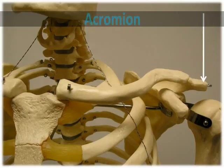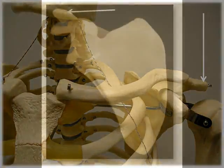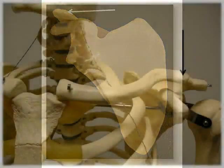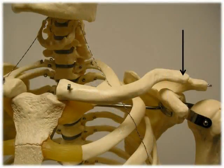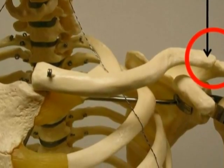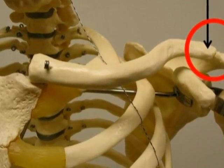The acromion is a flat process that extends away from the lateral end of the spine. It resembles the head of a golf club. The name acromion refers to its topmost location on the shoulder. It's the highest point that's easy to palpate. And as stated earlier, it articulates with the acromial end of the clavicle to form the acromioclavicular joint.